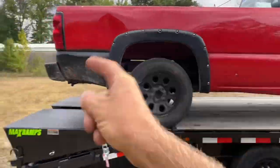Just have a fun beating around town shop truck. Still take off in it. Of course, we'll lose some miles per gallon, but we'll gain some smiles per gallon. Ain't that right? So I think before we do anything else, I'm going to go ahead and get this sucker unloaded.